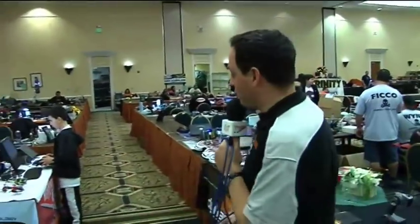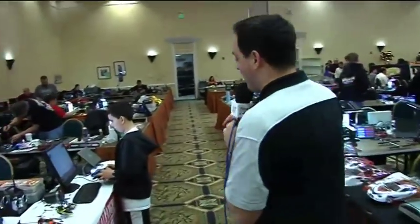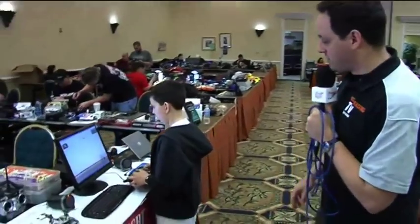The tracks are awesome. Now the other thing you have to remember is whenever there's an RC event, you'll find someone who should be playing RC actually playing on a computer, and this is a young man who's flying a helicopter. I want to win at Tiddlywinks.